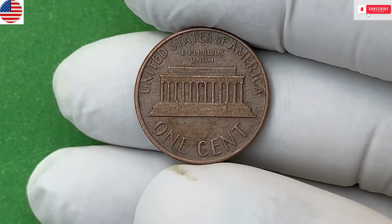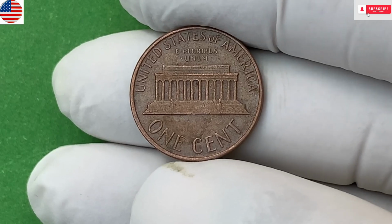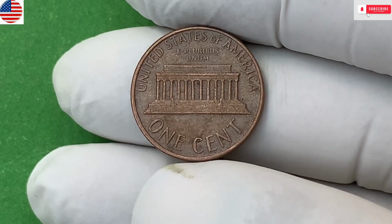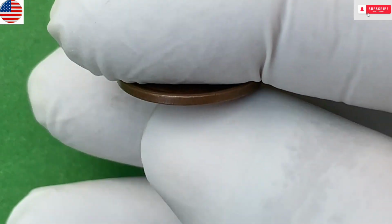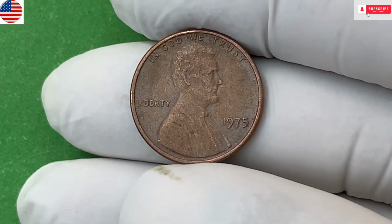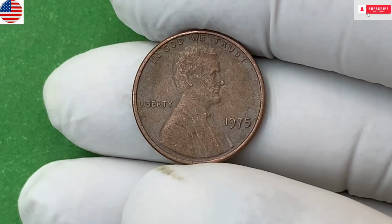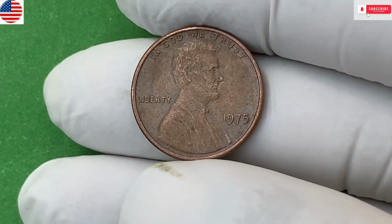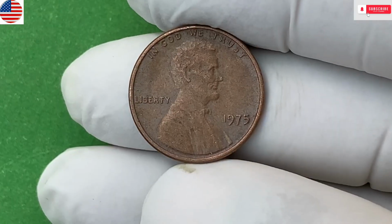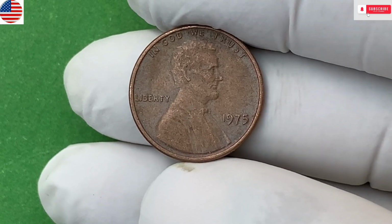First introduced in 1909 to celebrate the 100th birthday of Abraham Lincoln, the penny had become a staple of American currency. The design was iconic, Lincoln's bust on the front, and since 1959, the Lincoln Memorial on the back. In 1975, the U.S. Mint struck hundreds of millions of Lincoln pennies at both the Philadelphia and Denver mints. To most people, they were all the same, just another coin to toss into the change jar. But what most people didn't realize was that some of these 1975 pennies were hiding something unusual, something valuable.